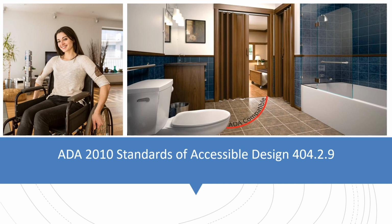Accordion doors are excellent resources for accessibility projects since they rely on single-handed operation and there's no need for a caregiver. The doors are ideal for bathrooms and closets due to the ease of operation and use.